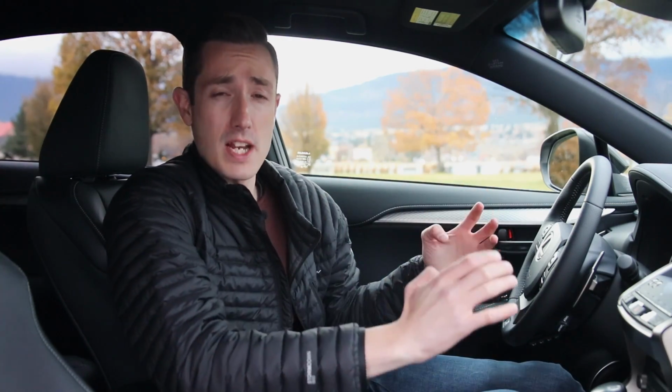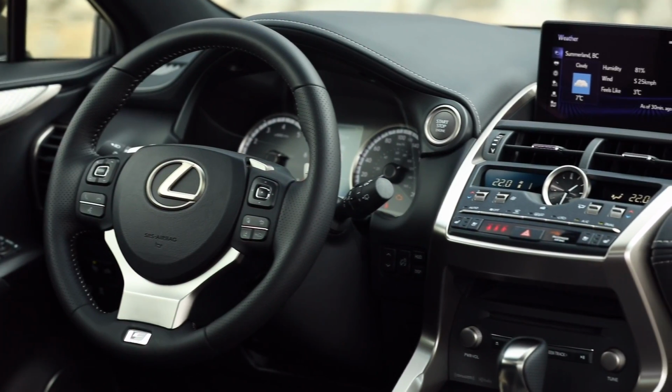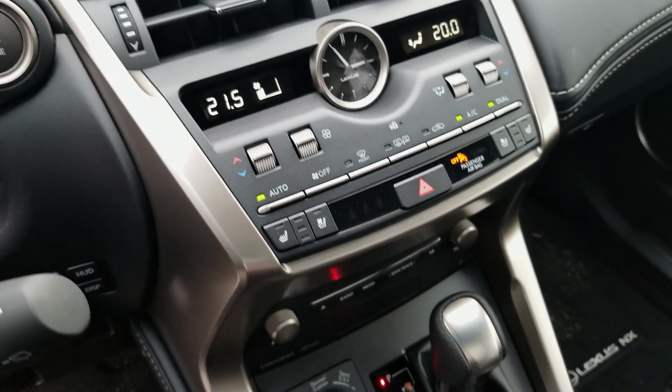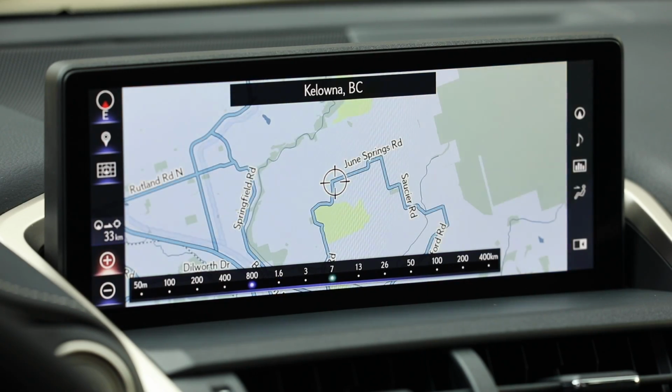So lots of subtle changes on the outside for this refreshed NX, and that theme definitely continues on the inside, where it's more or less the 2017 with a couple of minor tweaks. So I'll start with the small stuff first, and that is some updated, slightly changed switchgear and trim pieces here, but really what everyone's talking about is this now available 10.3-inch navigation screen.